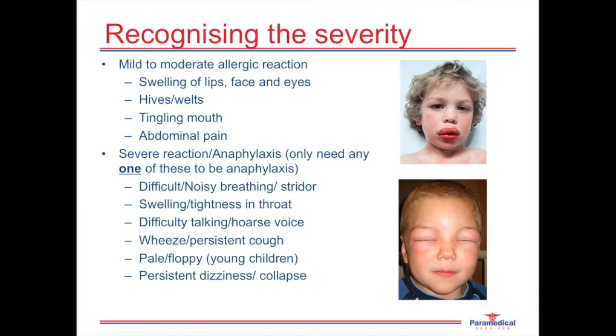persistent dizziness, a decreased level of consciousness or collapse, and then any abdominal pain that's associated with an insect bite or sting is indicated as an anaphylactic reaction. In order to recognize anaphylaxis, we only need one of these signs or symptoms to be present in order to recognize this as anaphylaxis and follow our treatment plan.